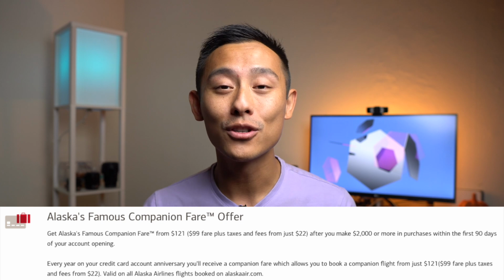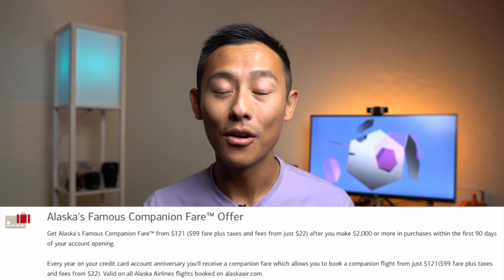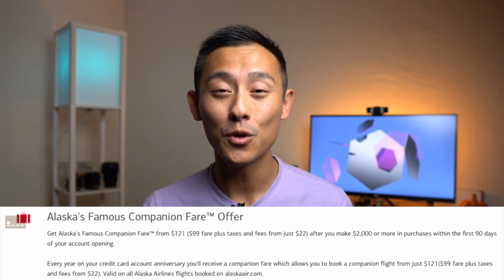You will also be qualified to receive a companion pass when you spend the minimum requirement. A companion pass, think of it as a buy one, get one type of deal. The difference is, with the companion pass, you will be required to pay taxes and fees as well as a base fare. So it all adds up to $121. Of course, if the flight is worth less than $121, there's no use to the card. If your flight is worth more than $121 and you want to bring a companion, then you are well in the green.